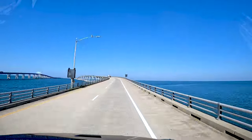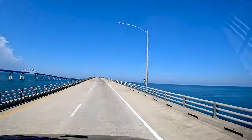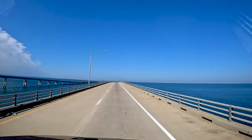This was the second time for me to go over this bridge, and still it was a wow experience.